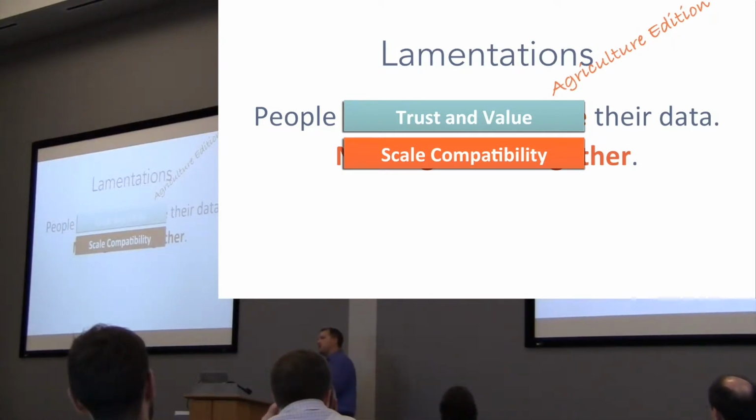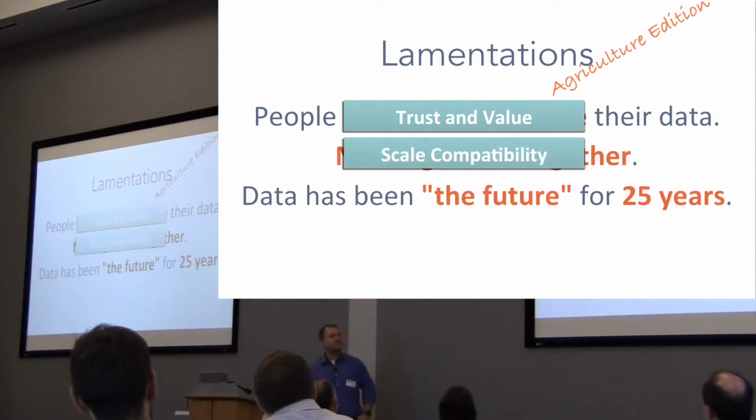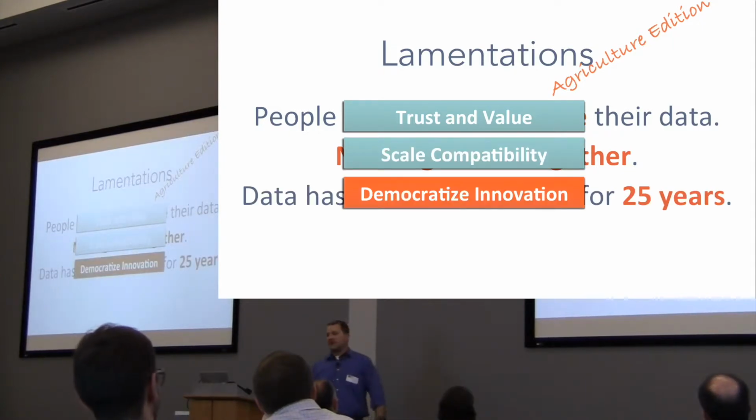So you devote all your time to wrangling data, all your money to paying engineers to just do integrations and not doing cool stuff with the data. That's where the value lies, is what you do with it. Data's been the future for 25 years. The reason is all the great ideas people have, they can't execute on. There is too high of a barrier to entry to try.